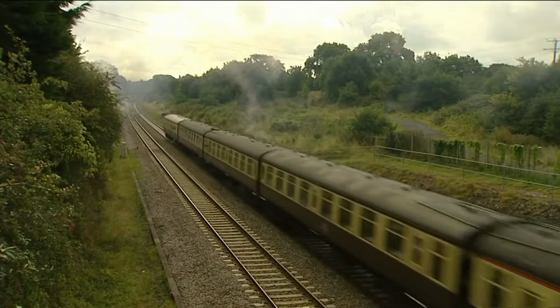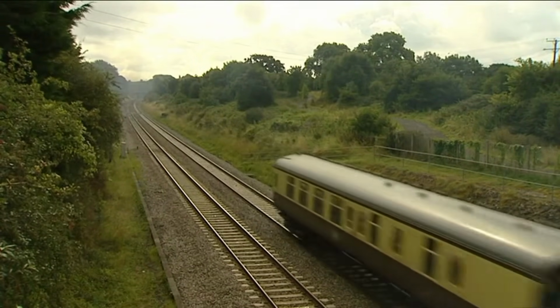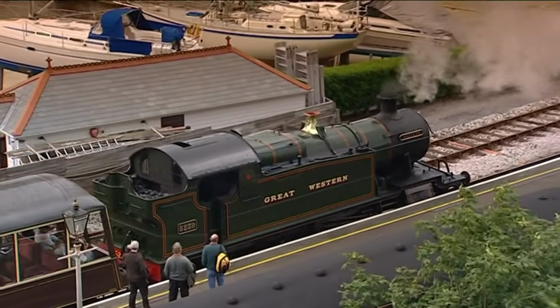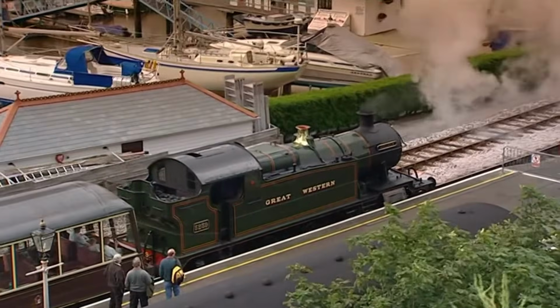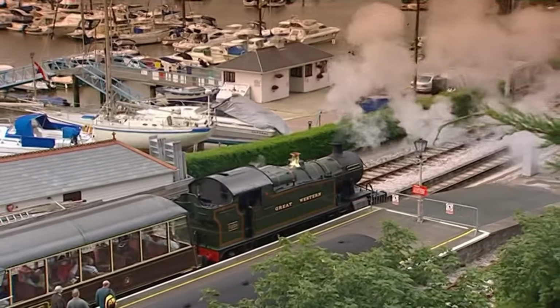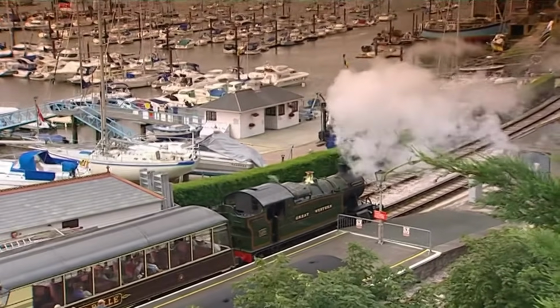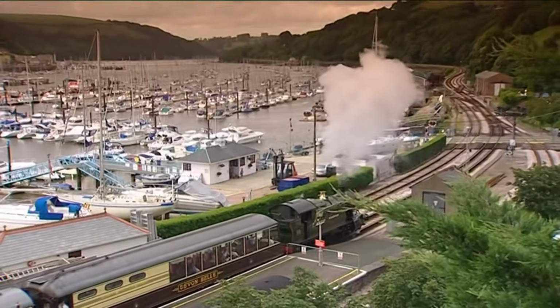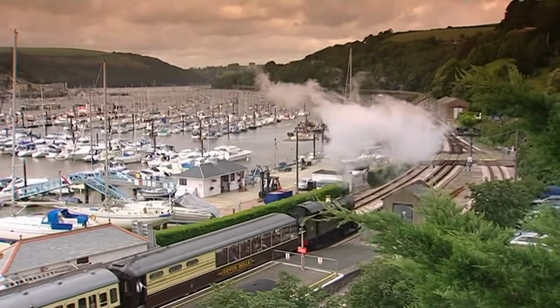Equally remarkable is 6024's destination. The estuary of the River Dart, one of Britain's finest harbours, is a place where steam still reigns supreme. The Paignton and Kingswear Railway is the only standard gauge steam railway still run purely as a business, without the help of volunteers.